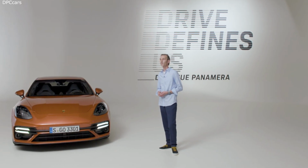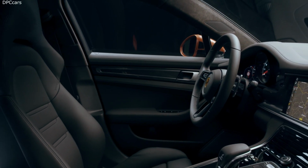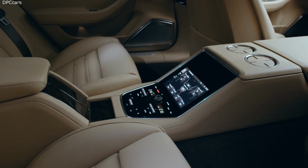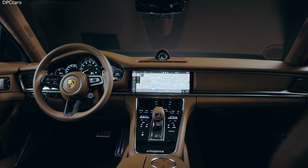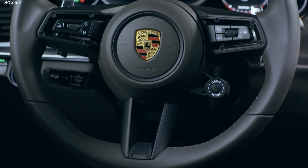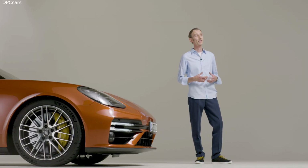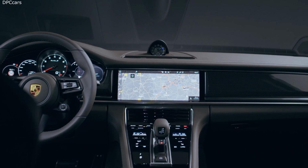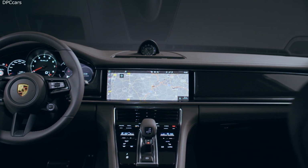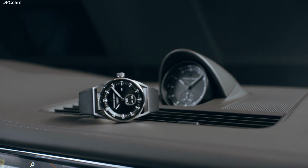The interior of the new Panamera builds on the architecture of its predecessor. Tidy, classic, elegant. There are new equipment variants, and we also have a new generation of multifunction steering wheels in the car. These are inspired by motorsports, lightweight construction, a very large number of cutouts, and wonderful technical details. For the Sport Chrono package, there is a clock by Porsche Design, which references the Porsche Design sports chronographs from the 1970s. Black look, metal hands, Super-LumiNova coating. We have a true chronograph look here. Wristwatches to match are also available.